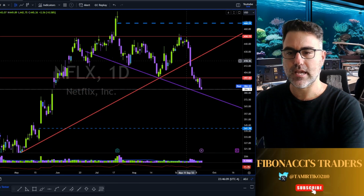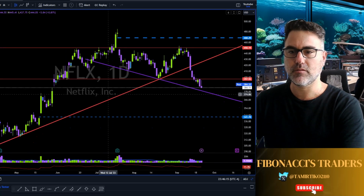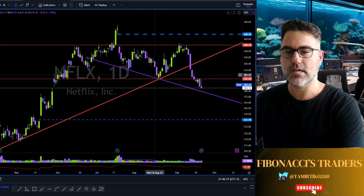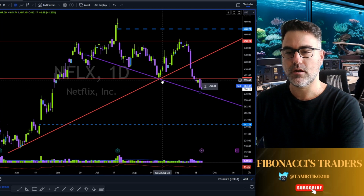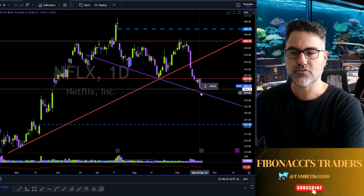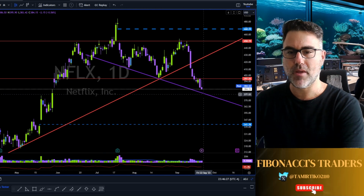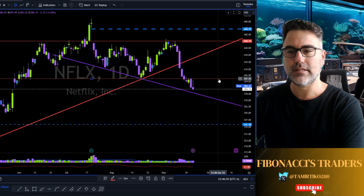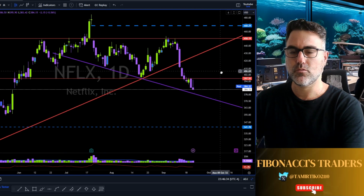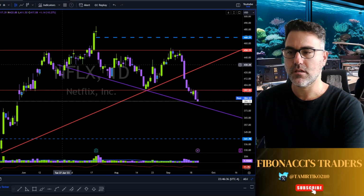Not surprising, as we talked about since September 13, 1 week ago. This trend line got broken, and we said that Netflix is heading towards this gap, and here we are. This gap is filled. Now all we need is a touch on this purple trend line and look for some kind of a bounce back towards the 397. This bounce will not be surprised, because as you see here, bounced, and bounced.